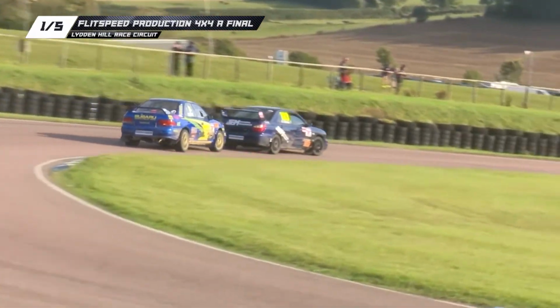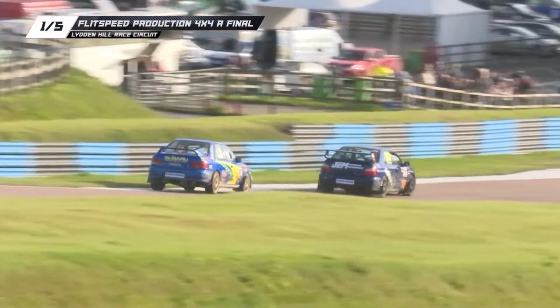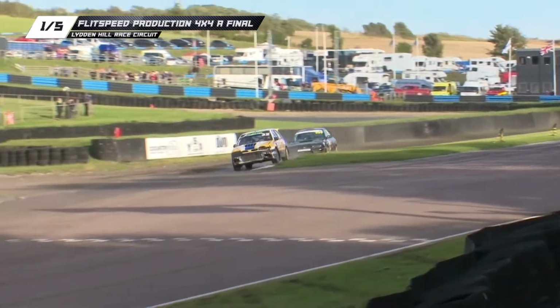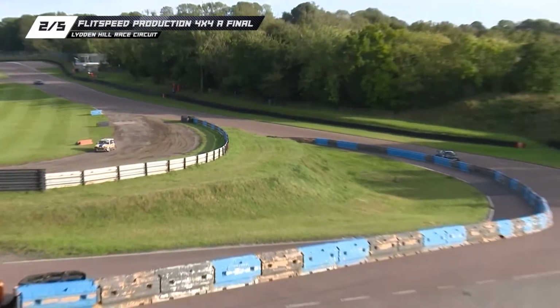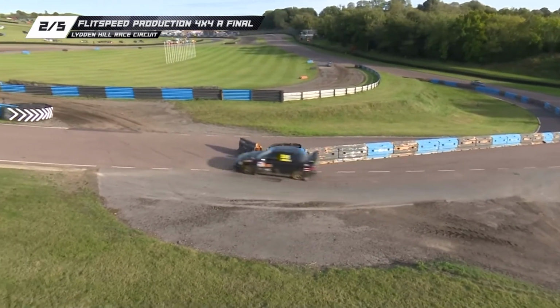Chris Baker's got going again in his Subaru after that incident on the first corner, and Paul Davis up behind him. Been having engine issues with the car this year. He retired from one of the heats today as well and failed to start another, but he did win the second heat. I expect to see him challenge Phillips here. The championship leader goes for his Joker lap.